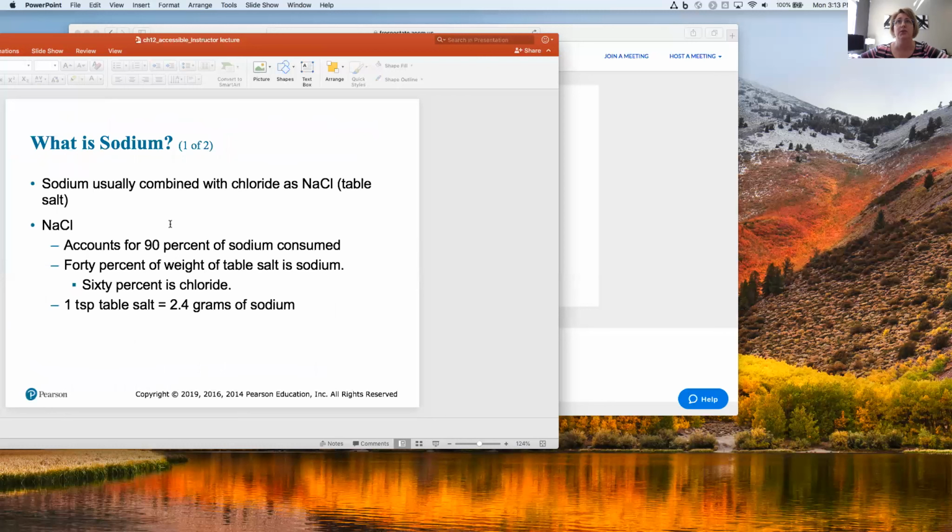Okay, all right, so what is sodium? Sodium's our first one that we're going to talk about. Sodium is usually combined with chloride as NaCl, which is table salt. So are sodium and table salt the same thing? This is that semantics. NaCl is actually what accounts for 90% of the sodium consumed. So it isn't table salt that's being consumed necessarily, right? It's how they're putting sodium into products. It's not necessarily just the salt shaker at the table, and we'll talk about that in a minute.